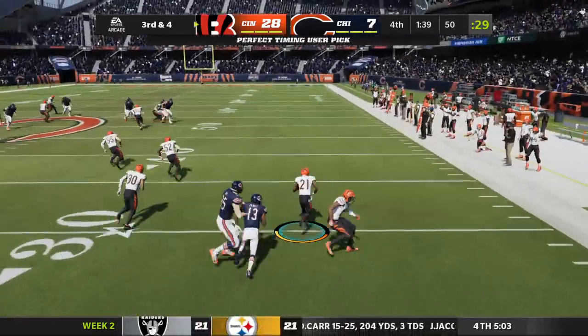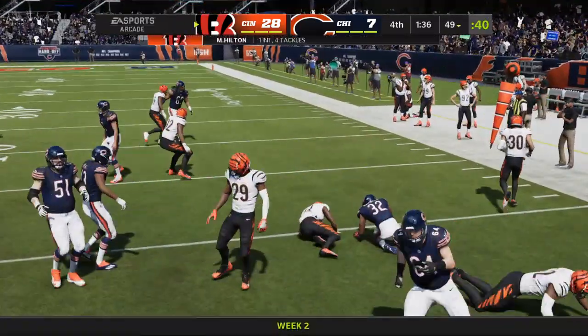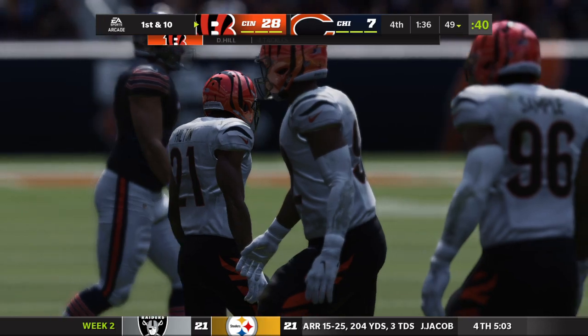And it's intercepted. Picked off by Mike Hilton. And the Bengals are going to have great field position here as this is returned just shy of midfield.